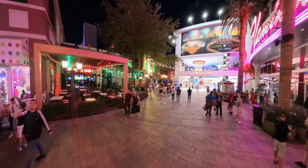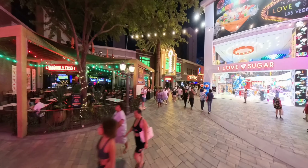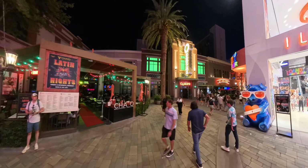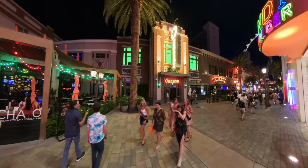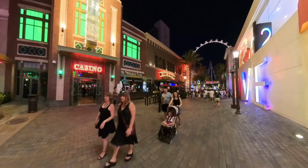So again, this Linq Promenade is one of my favorite areas to walk around. In previous episodes years ago, we used to always go to Gordon Ramsay's Fish and Chips, which is in this area, but there is a lot of reasonably priced restaurants. I love the vibe. There's the zip line overhead, and it's just a really fun area to walk around. The Flamingo and the Linq hotels are right here in this area.